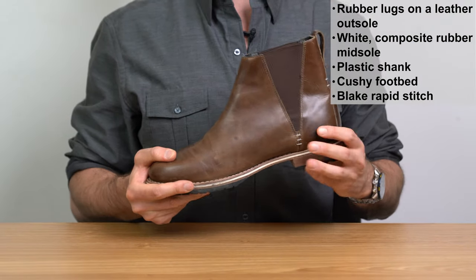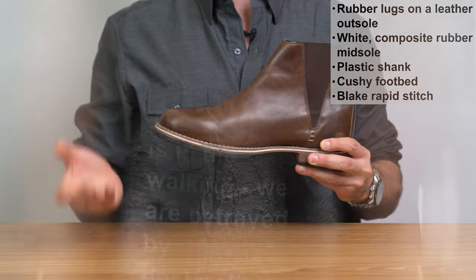Finally, the footbed also comes with a quote under the heel, which changes depending on the season. So yours might be different to mine, but mine is a quote from the Welsh poet Gwyn Thomas. The beauty is in the walking. We are betrayed by destinations.